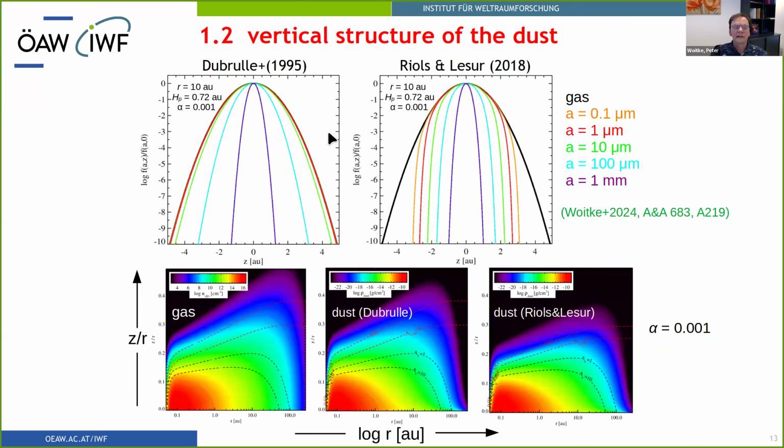And this is kind of visualized here. So again, we are now only using constant temperature and molecular weight. So the gas is distributed with a Gaussian. And you see that in this model here, with a certain theory, the small grains are perfectly coupled to the gas. So they mirror what the gas is doing, but the larger grains then start to settle towards the midplane. But the more modern formulation of this would predict that even the small grains are not following the gas perfectly, but they soon will also deviate from the gas.